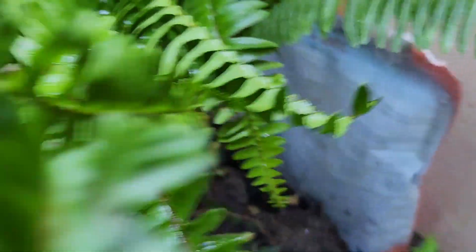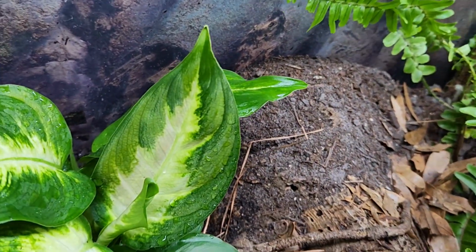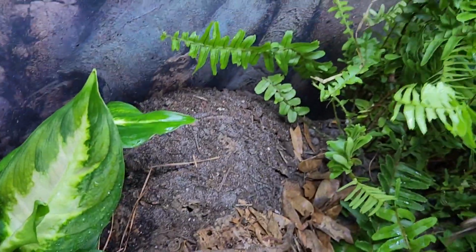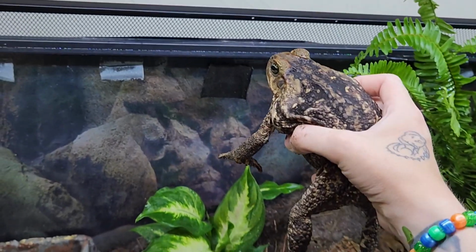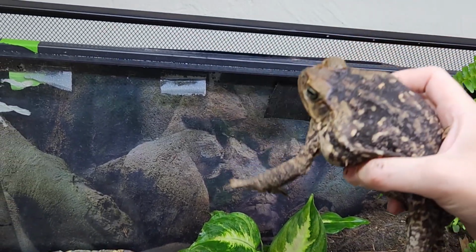So I spooked him earlier, but let's see if I can find him. Pretty big boy. I named him Trevor, and I say boy, I think it's a female, because I've never heard them call. There she is. Okay, I know. She's very skittish and doesn't like to be held, but this is Trevor, my cane toad.